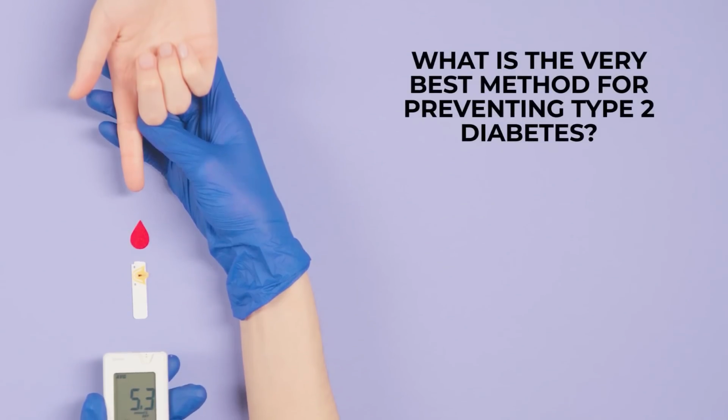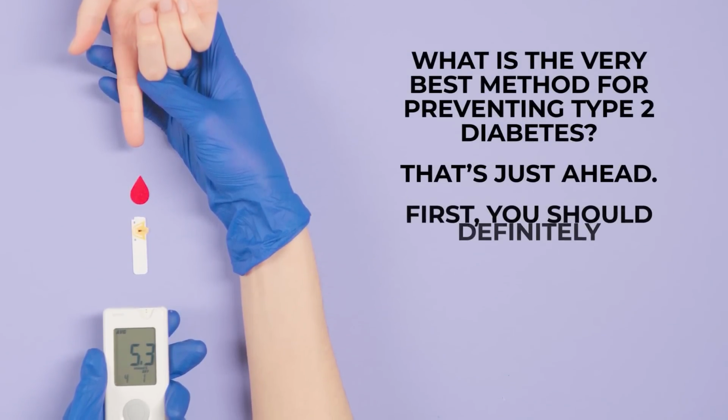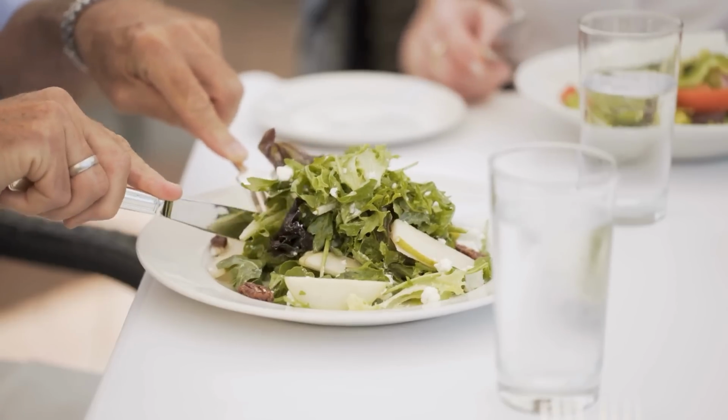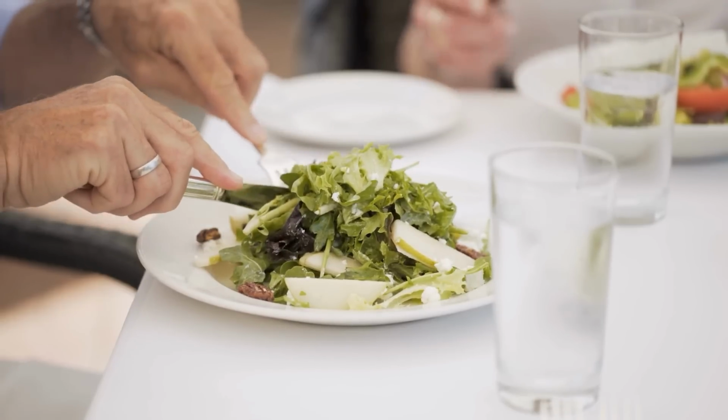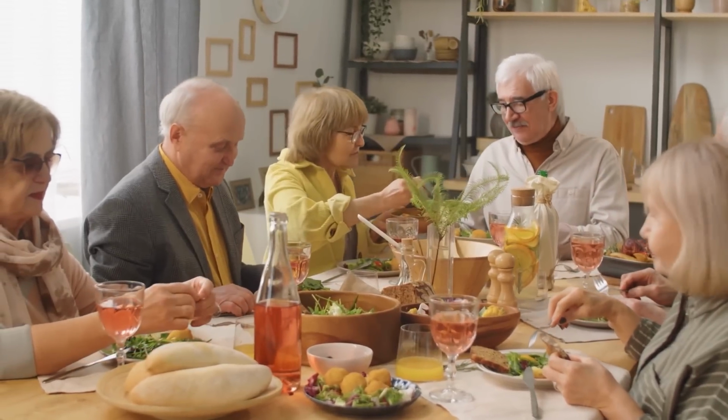What is the very best method for preventing type 2 diabetes? That's just ahead. First, you should definitely eat naturally. Changing the way you eat and what you eat can have a massive impact on your overall health. But it doesn't have to be so daunting.